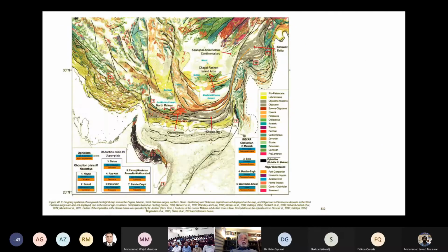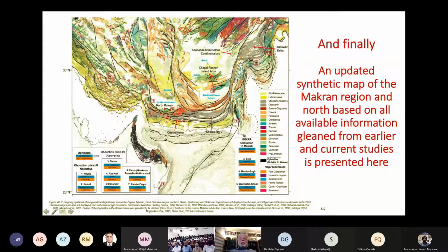Okay. Now, at the end of this study, Dia has produced a very nice, updated synthesis map of the Makran region and further north, the study area, and of course, of both Pakistan and Iran. He has put all the offshore and onshore data together, and has made a new map, which is much more detailed with a lot more information.